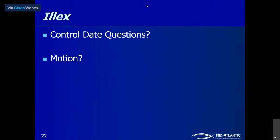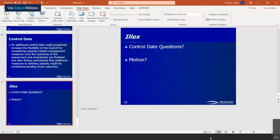So Jason, you're suggesting, well, maybe you're not suggesting, but you're putting it out there that if the council wishes, it could establish a new control date for historical purposes, perhaps establishing permit or control over the fishery to some degree, right? I mean, that's where you're going with this.